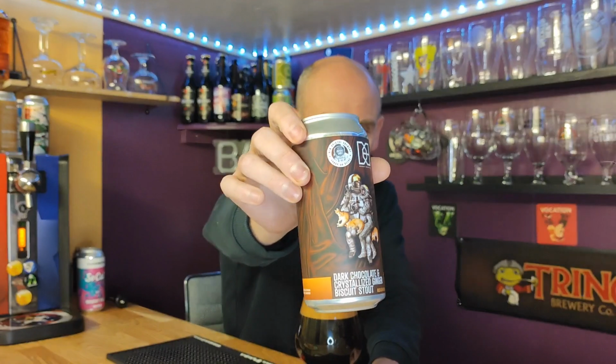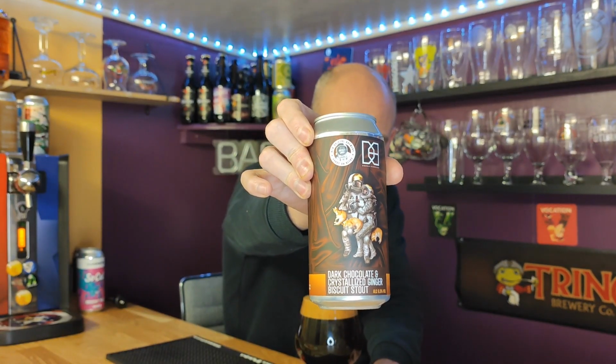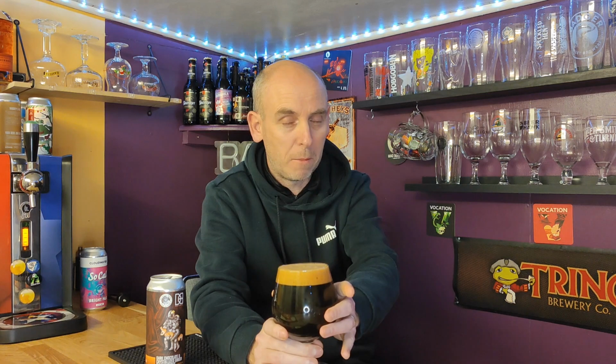Anyway, the can art, the usual New Bristol Brewery style of artwork that we get. So let's have a look at it. 6.5%. Am I expecting it to be jet black? It could be, but it has got a nice tanned head, really tight head on there. I know you're probably seeing the reflection of my ring light on the glass, but that is pretty jet black. That is looking good. Let's have a little sniff, see what the aromas are all about.